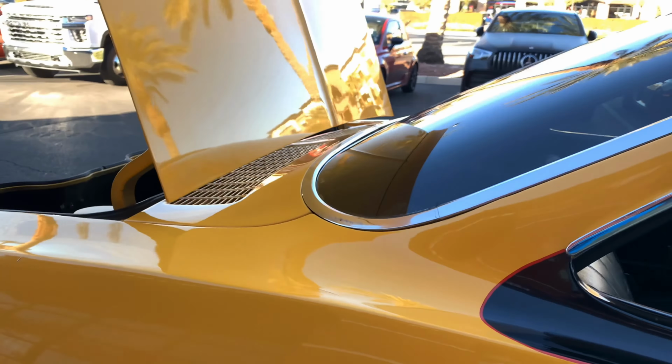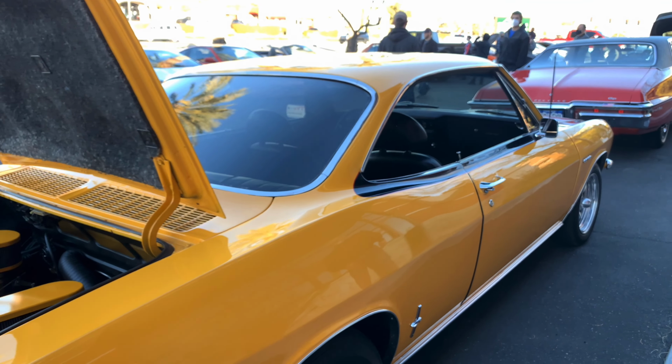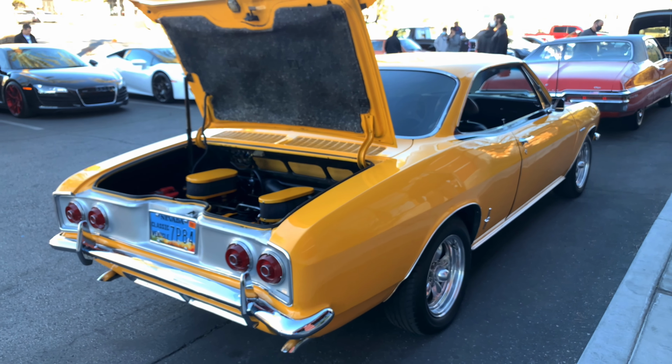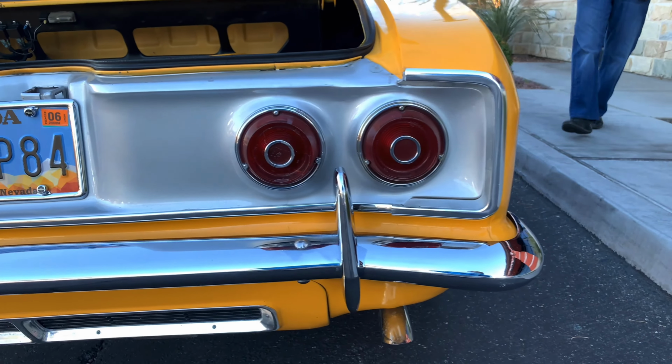God, what a nice build. Wow, only on Chris Honda's channel, man. This is such a rare car that I've never done a Corvair before, so this is a great example to have. I mean, I love the taillights, man.